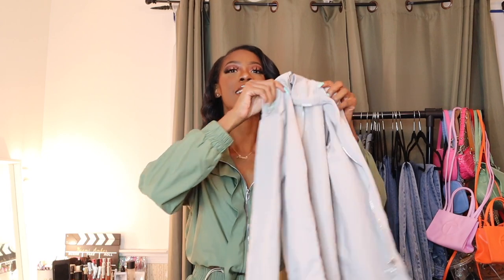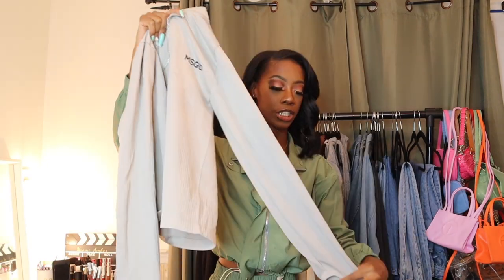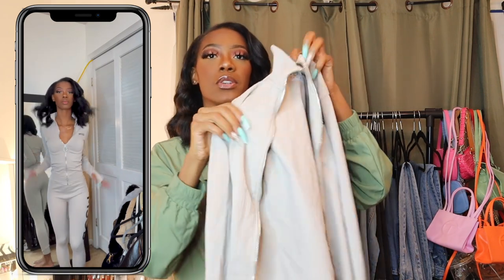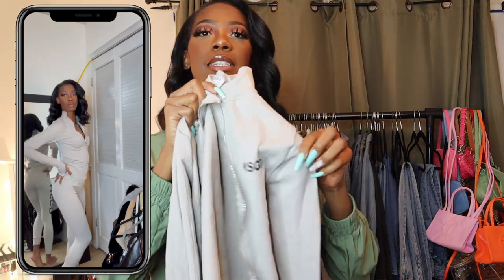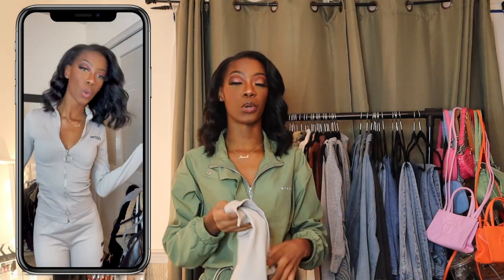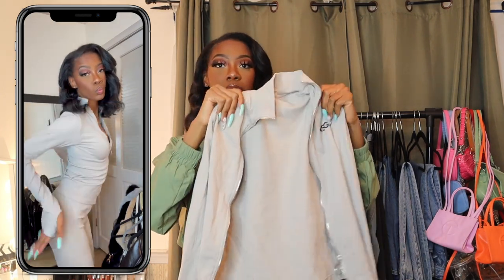So next we have another set. I love this set to death. I'm sure you guys have seen it before if you watch any other MISSGUIDED hauls, but I had to have it my own self. But it's just this cream colored track jacket, and also has the armholes, and I'll show you guys how it looks on. But it also has MISSGUIDED in this MSGD, like I've seen it on their athletic wear, but I just think that is such a cute touch.